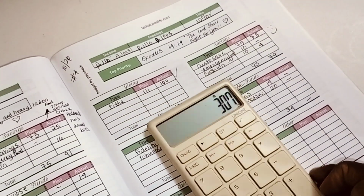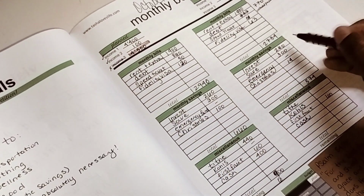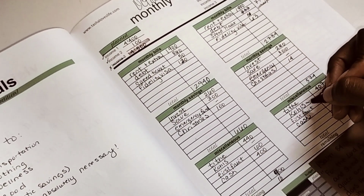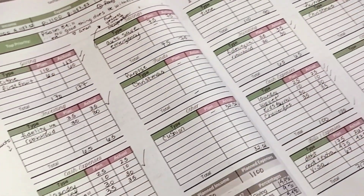And in week 4 was 100. So $407 in total is what we gave. So 407. And then Kohl's was nothing because I didn't have to this month yet. Cash, I don't even remember.